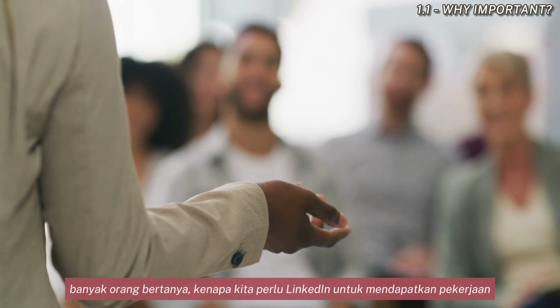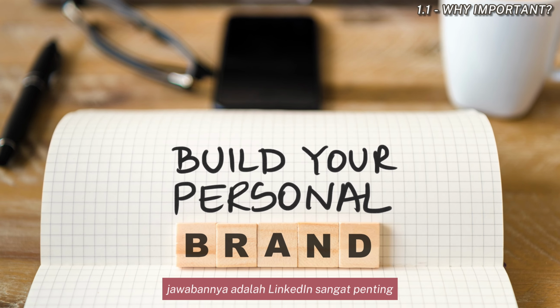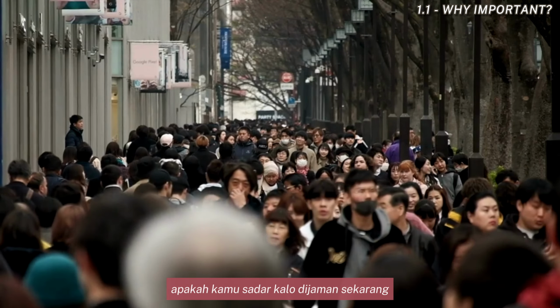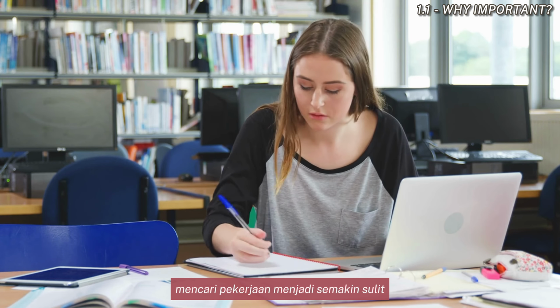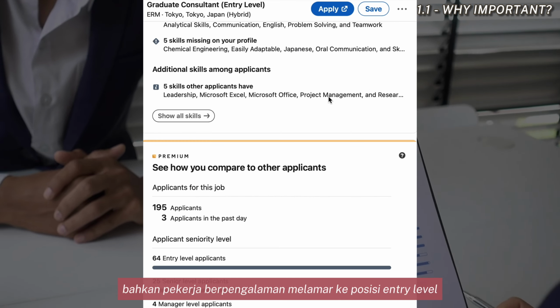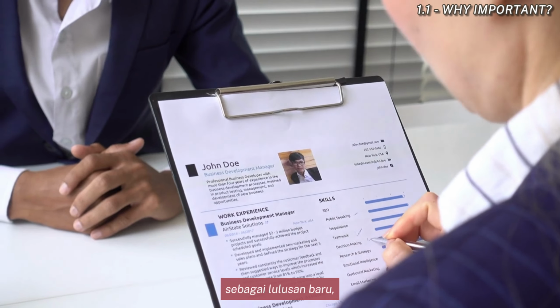A lot of people ask why we need LinkedIn to find a job. The answer for this is LinkedIn is very important to improve your personal branding. Do you realize that nowadays many people have the same skills and experience as you? Finding a job becomes more and more difficult because even senior people apply to entry-level positions. So as a fresh graduate, how can we compete with these senior people?